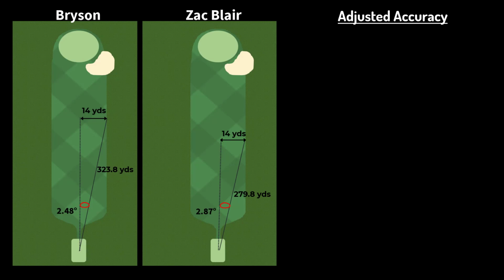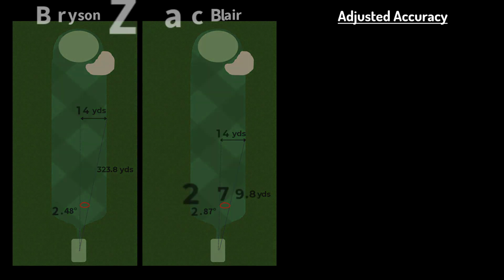Even though they both hit the fairway and both finished 14 yards from the center, Bryson technically hit a straighter shot than Zach. Before we go any further, I fully understand this is not a perfect science. I'm not factoring in things like dog legs or where a player was trying to hit the ball. This approach definitely has drawbacks, but so does our plain old accuracy percent. That being said, I believe adjusted accuracy provides a better picture on how straight a player is hitting it. Okay, back to our approach for adjusted accuracy.